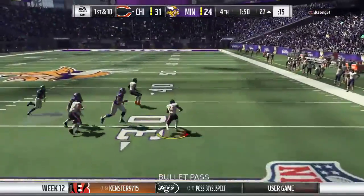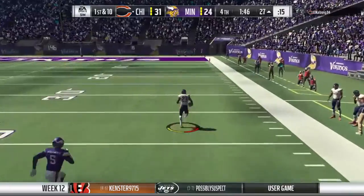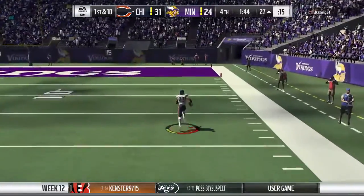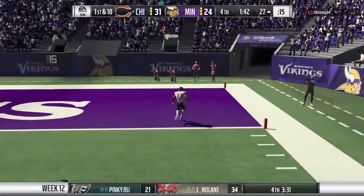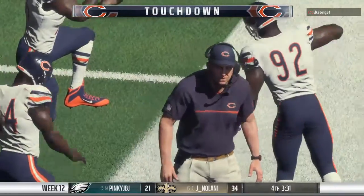And, a crusher there as it's intercepted. Picked off by Kyle Fuller. The 40, the 20, 10, and they will score a pick six for a Bears touchdown.